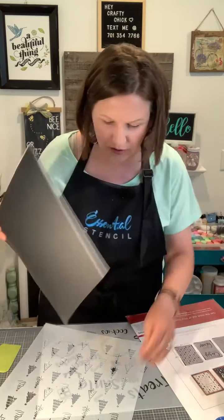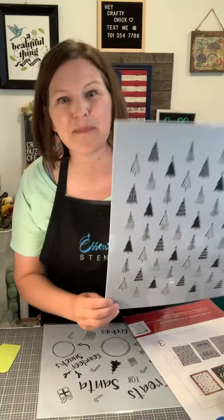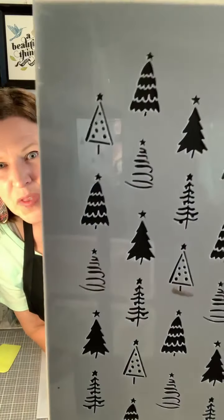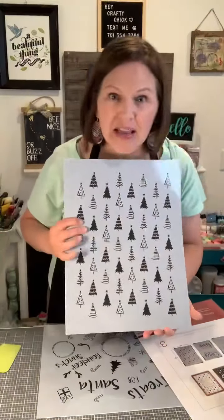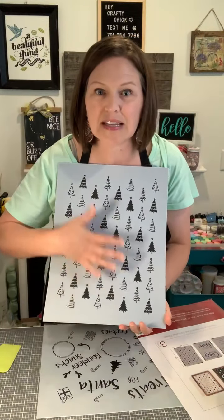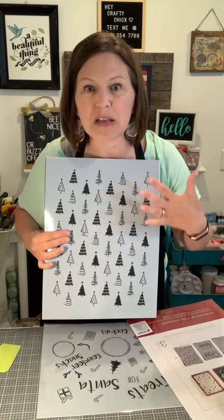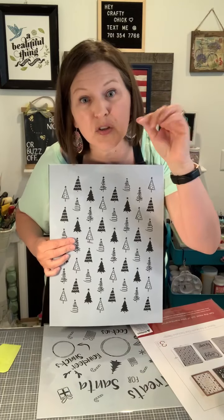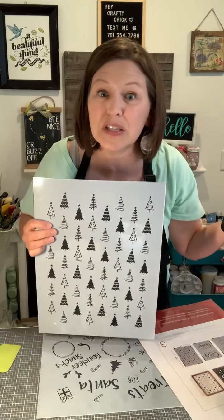I'm going to use that one, so I'm going to put it aside. Check this one out, ladies. I love me a pattern, and look at all these scrumptious, adorable Christmas trees. I think this is the 12 by 16 size set of Christmas trees that are very little. So you can use this on a big surface, or you can use them on little surfaces. You can stencil just a couple of these on a greeting card or a gift tag. They would be really, really cute.